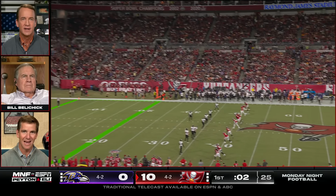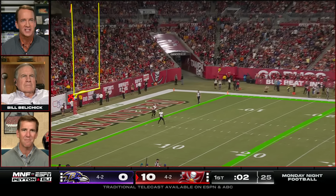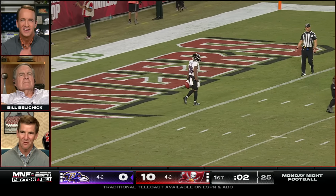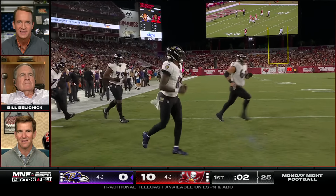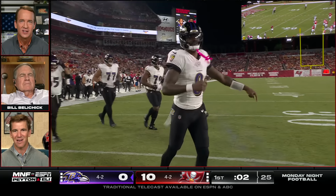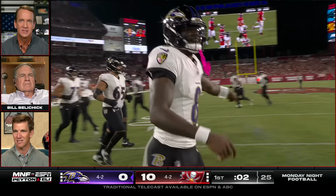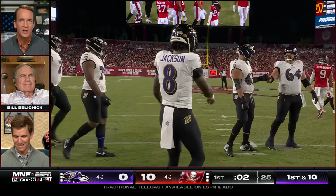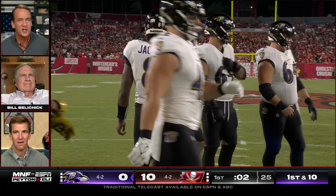He wouldn't tell me. I asked him a few times. I was like, what does that mean? Yeah, what's up the sleeve? I want to know, but he wouldn't tell me. But early on, it looks like a lot of pressure right now. Just sack Lamar. That's a good game plan. Disappointed you didn't get the sleeve.